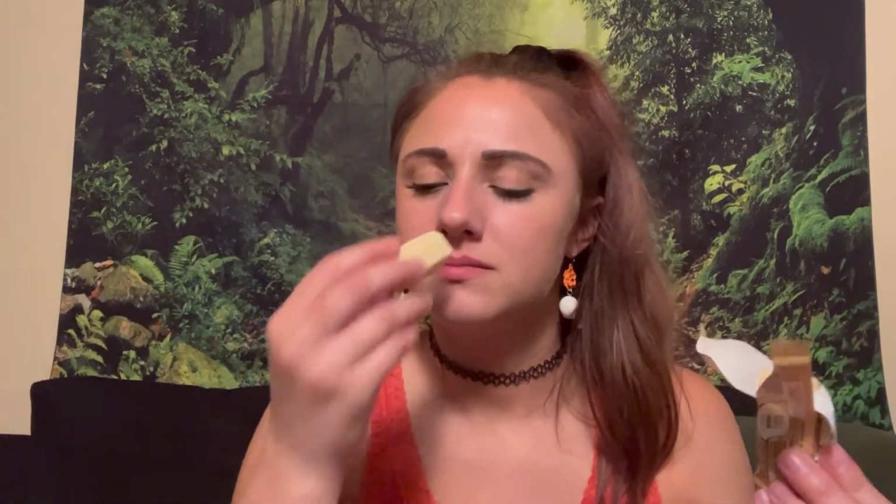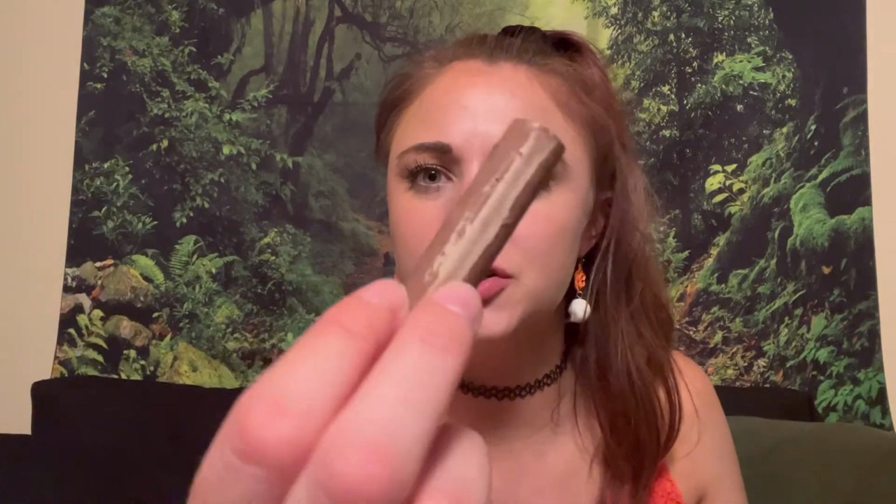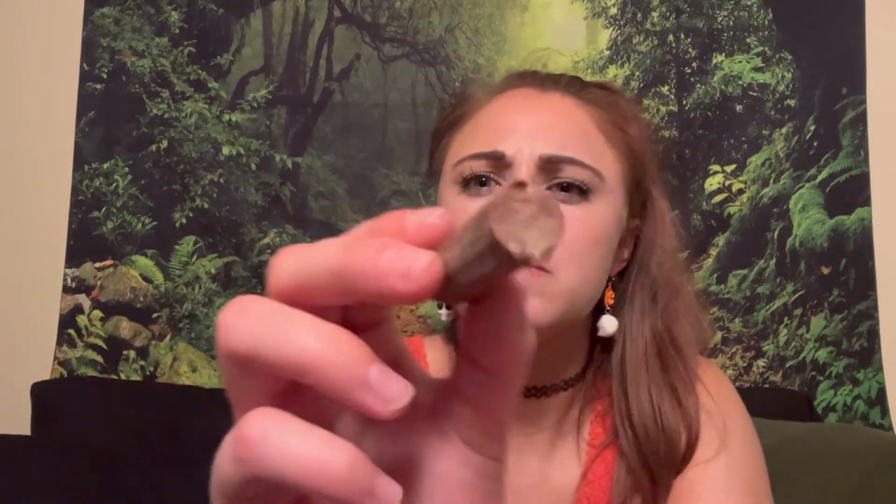Next is, looks like it says Usagi Balls. Okay, let's just try it. Yeah, I have no idea what to expect, if they're sweet or savory. They smell spicy, cheesy. Oh, wait, what's that? It says RASA cheese flavor. What does that mean? It's really good. They're good.